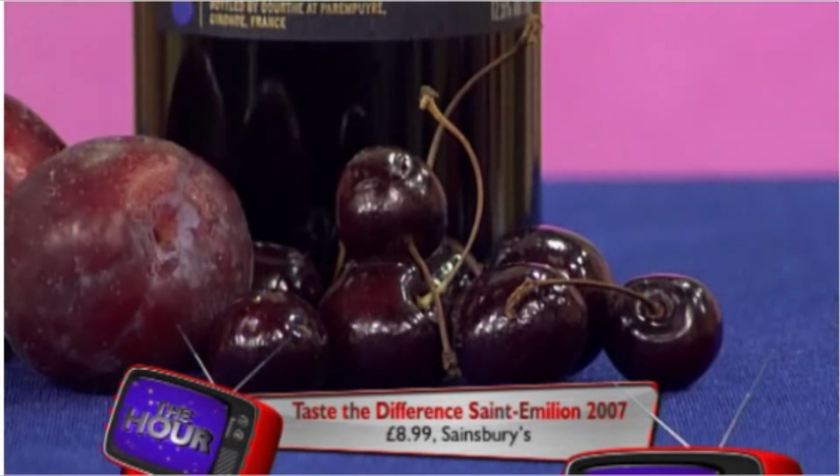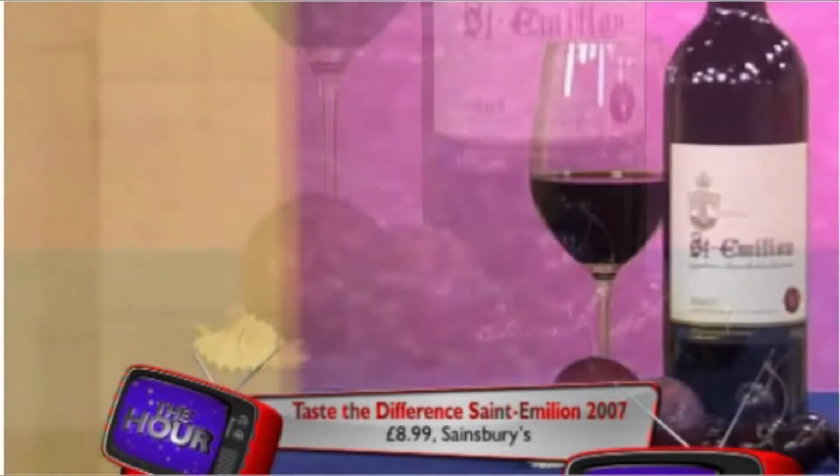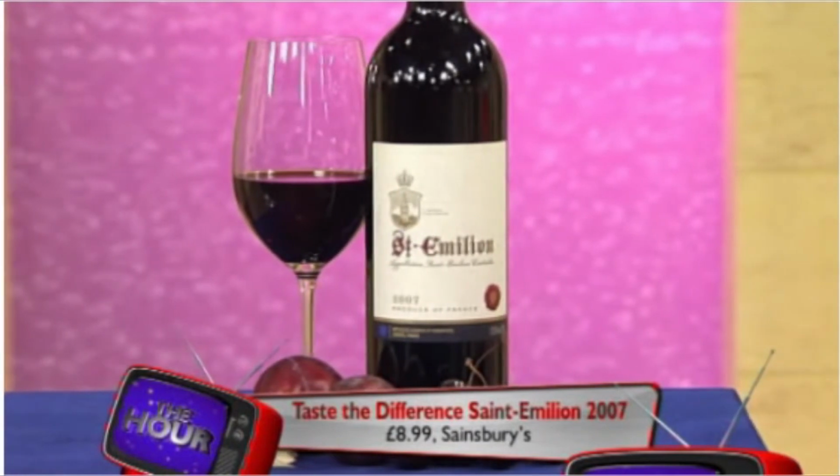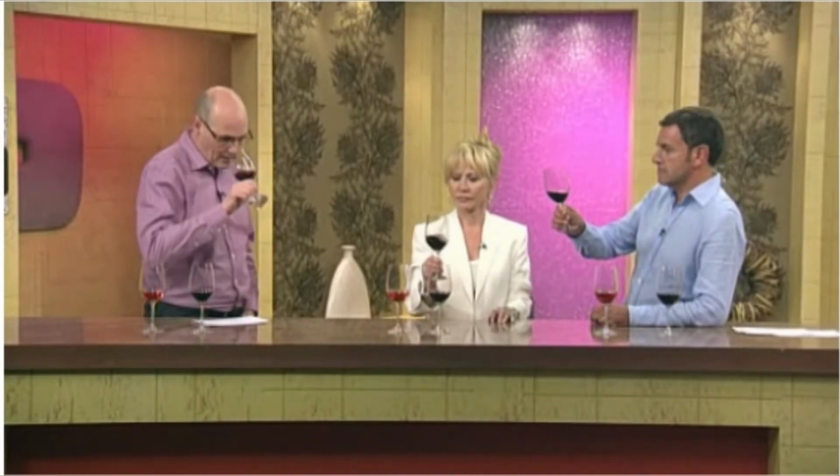There's a river that runs through the middle. And Merlot is really popular on the right bank. It suits the soils over there. This is a blend of about 80% Merlot with some Cabernet Sauvignon and Cabernet Franc. So again, a classic kind of Bordeaux wine, I think.